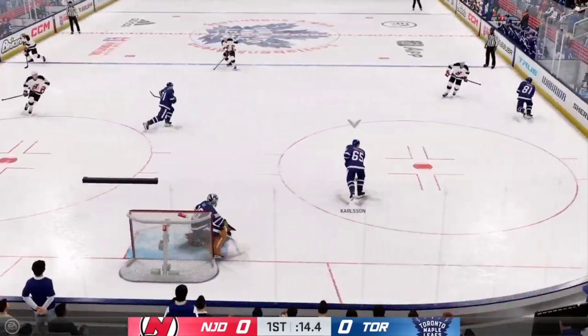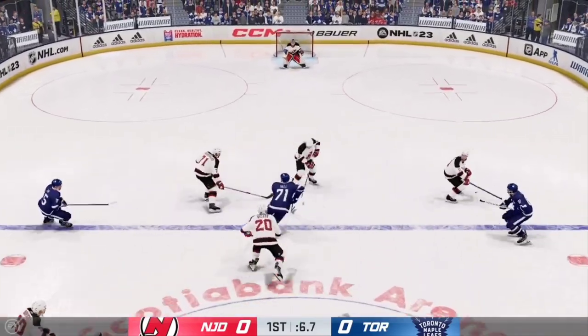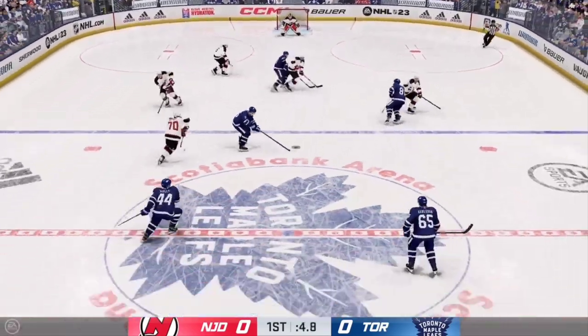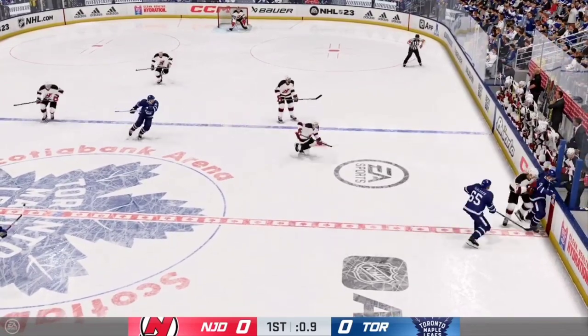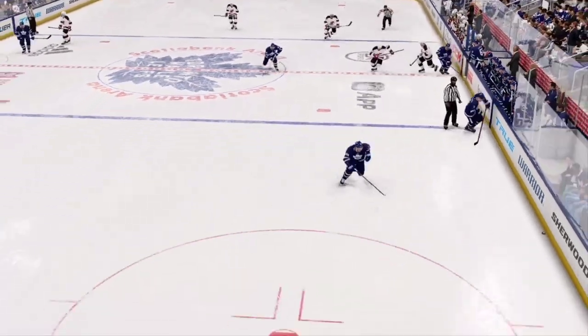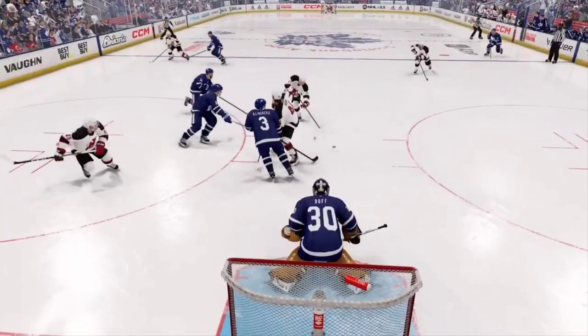The Leafs gain possession along the wall. Quick feed to Hall. Toronto's crossed the line and on the attack. Oh, and that's poked away in the offensive zone by Hall. And that concludes the first 20 minutes of play.